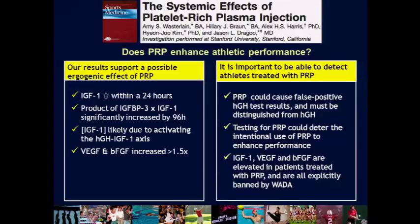It's not going to be banned in athletes, but we're working with WADA now to get the testing right, so we can tell the difference between PRP injections versus the doping that occurs downstream, right? Because human growth hormone makes insulin-like growth factor 1, and so we've got to be careful because some of our PRP athletes are going to test positive currently, and so we're working with them to make those changes.